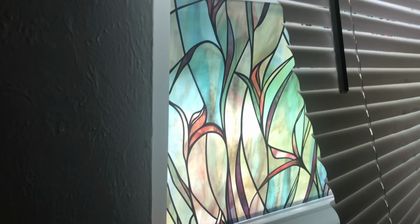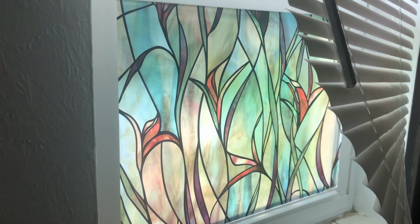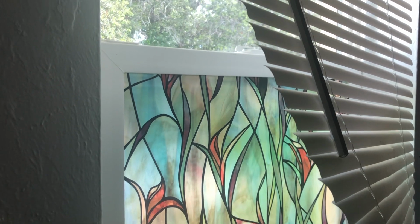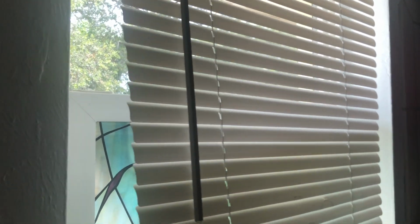And if you look out here, I've got my stained glass cling on the window there. It's supposed to keep people from looking in, but then if you look up there, if they were still wanting to look in, they could look in. Paranoia is real, people. Paranoia is real.